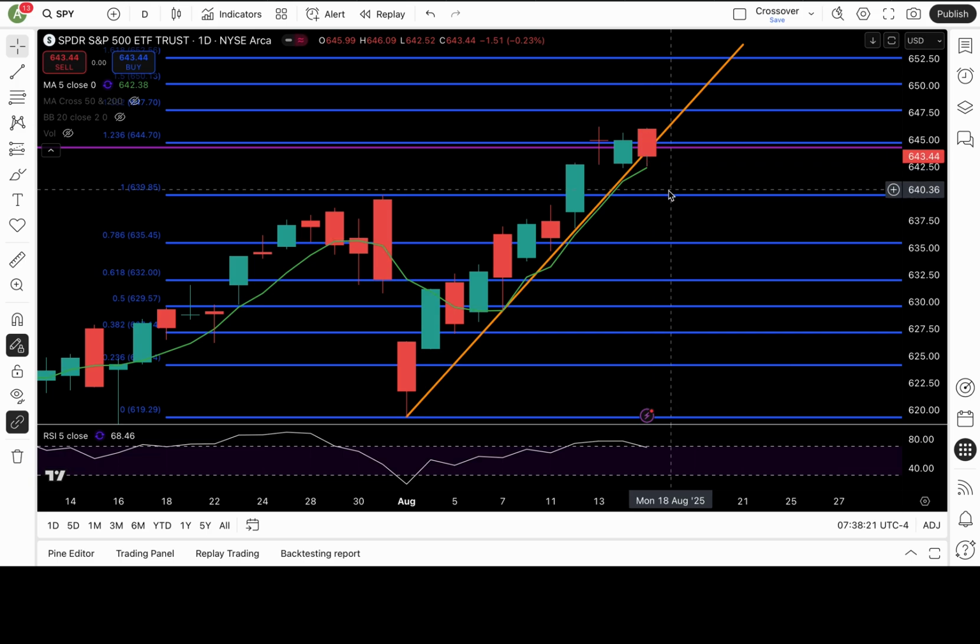If we do pull back and hit that level, I will only trust the bounce off of that level. Let's say it hits 639.85 and then it recaptures 641 and 642.5. That's when I would start to trust the bounce. From there, I need to see a breakout of 644 and 646.